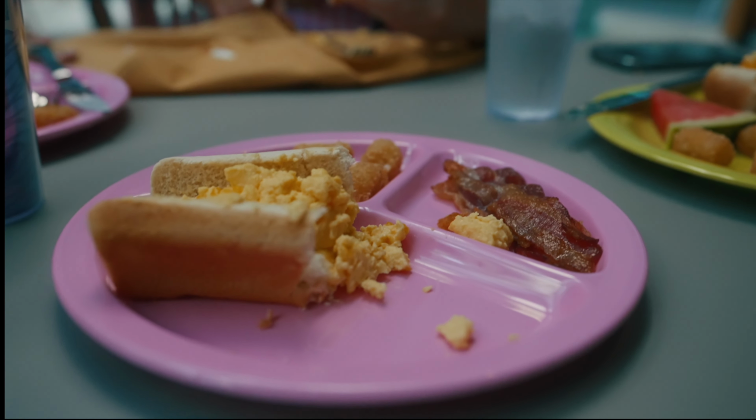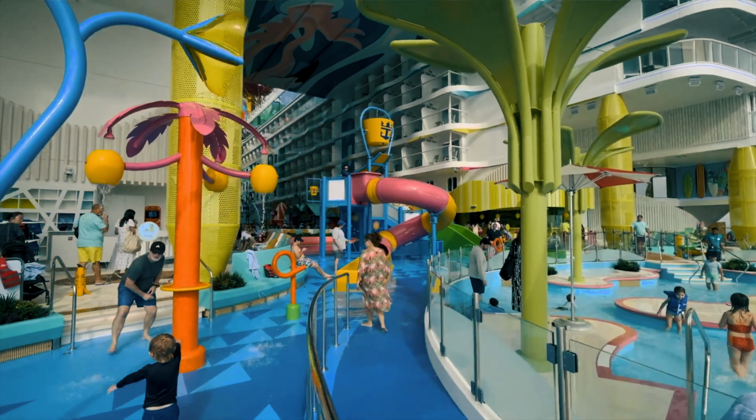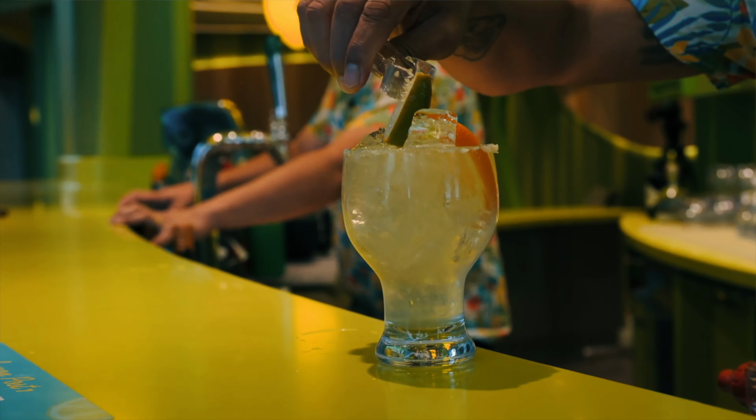Heck yeah. But definitely a good menu for kids and definitely a great place for kids. There's a lot for them to do. And they did have the bar over there, so there's stuff for mom and dad too.